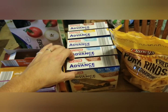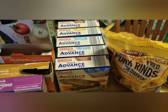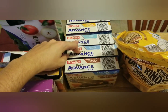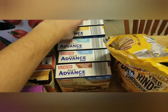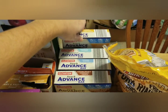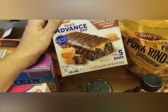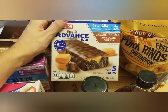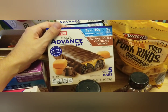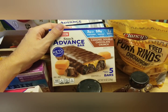They had these on sale at my store this week, so that's why I went ahead and bought quite a few. These coconut and coconut almond taste like Almond Joy or Mounds. The chocolate caramel nougat tastes like a Snickers bar. And then these are a new one that I hadn't tried before, and oh my goodness, they taste like a caramel brownie. They're delicious.